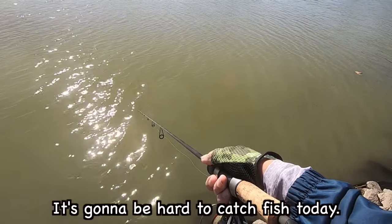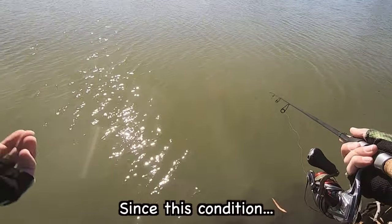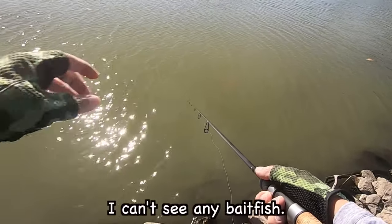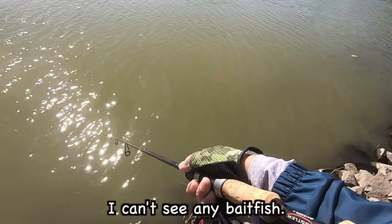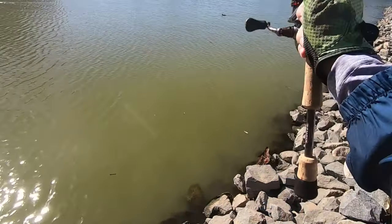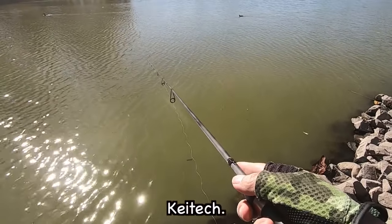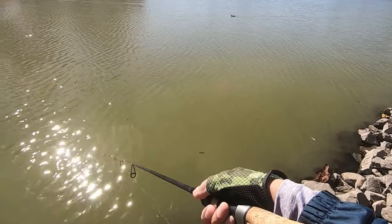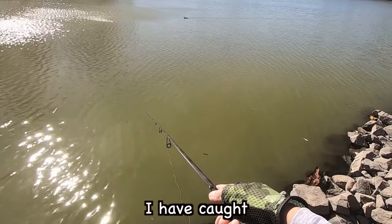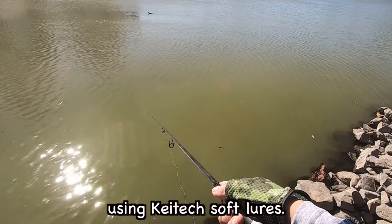It's gonna be hard to catch fish today. Since this condition, I cannot see any bait fish. Keitech. You know, I love Keitech. I have caught tons of fish using Keitech soft lures.